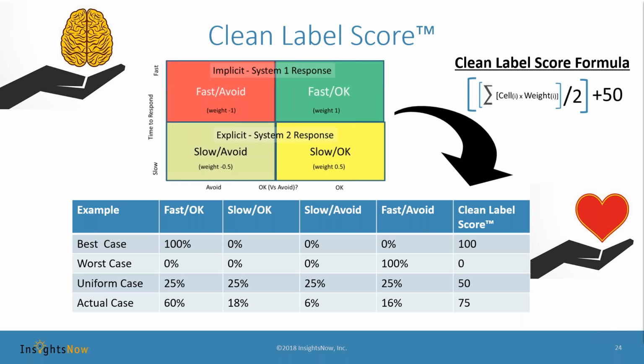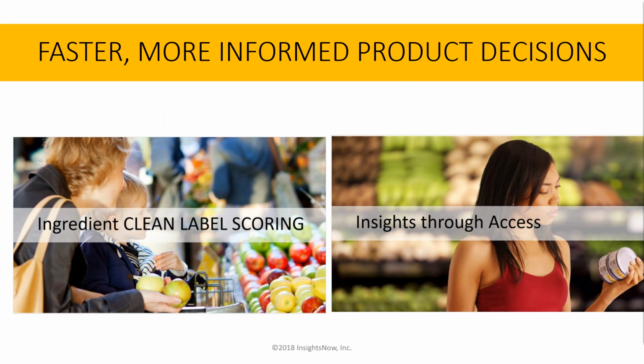And this score goes from 0, which is a worst case, very low score in terms of contributing to a clean label, to 100, which is the best score you can get as contributing that ingredient in the context of that moment for that type of food. Uniform case at a 50 means about half the people are avoiding or clicking OK. And you can punch in these numbers here. You can see, 60% at fast OK, 18 slow OK, and so on and so forth, gets you a score of 75. All right, so that's sort of our scoring system for a clean label score.